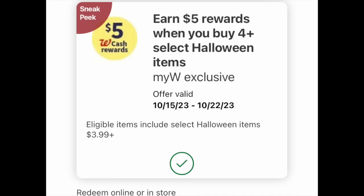Okay, so the first thing I want to talk about is this guy. $5 back when you buy 4. The candy has to be $3.99 or more. And even if it might be tagged in the app, a lot of people are reporting, hey, I'm not getting back my $5 in Walgreens cash.